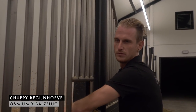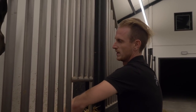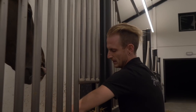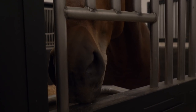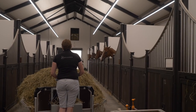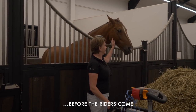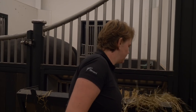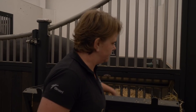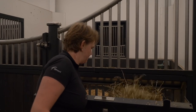So every morning he fills his feeding bucket with straw. Every morning the same. I'm just filling the buckets with hay. So it's like an all-you-can-eat buffet.